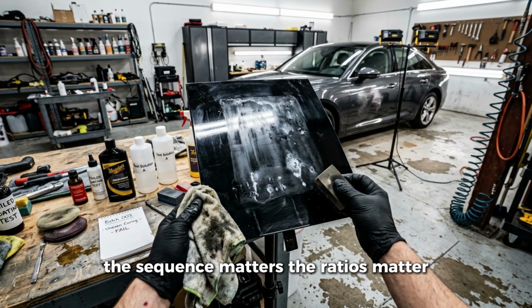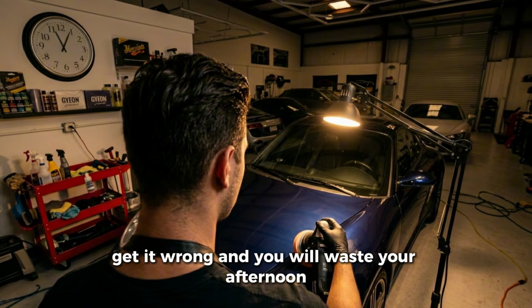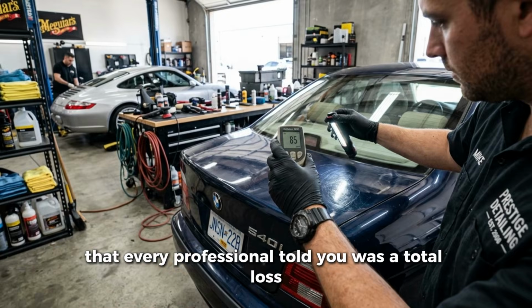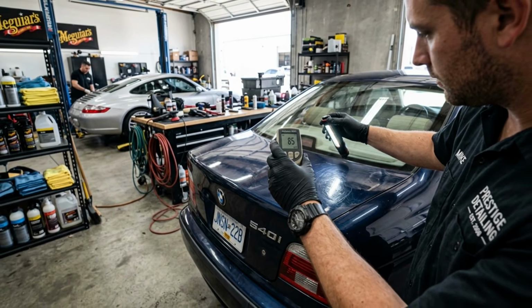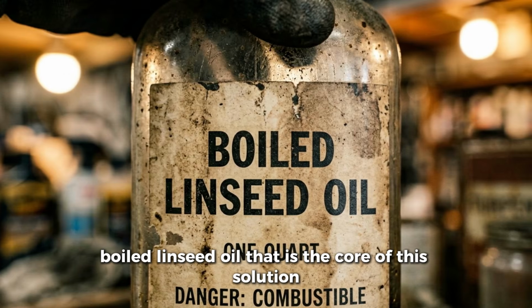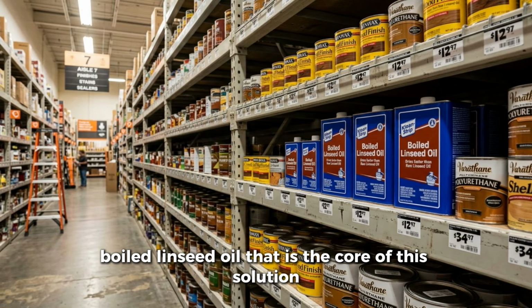The sequence matters, the ratios matter. Get it wrong, and you will waste your afternoon. Get it right, and you will restore paint that every professional told you was a total loss. Here is the part the auto body shops hide from you. Boiled linseed oil. That is the core of this solution.